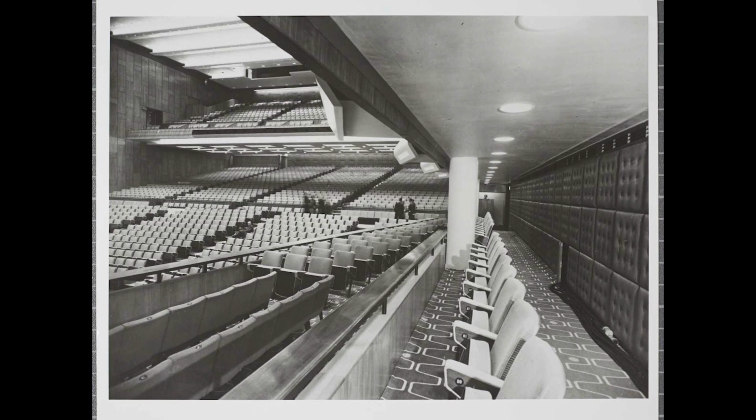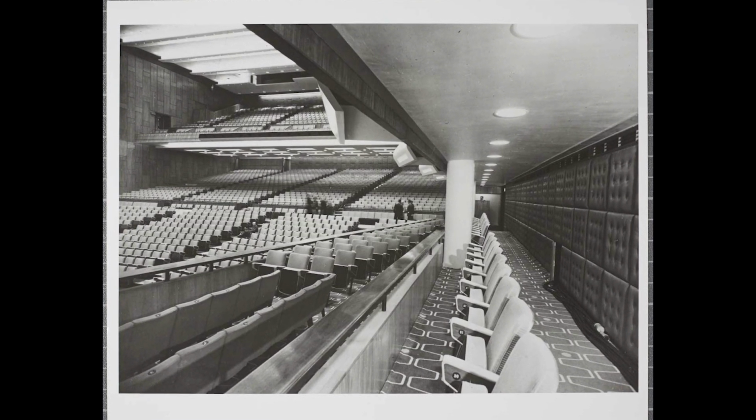In terms of furniture, his commission to design all the furniture for the Royal Festival Hall, which was the first modern public building to be put up in Britain after the war, was of course an extraordinarily exciting and challenging project. His auditorium seating is still in use today.